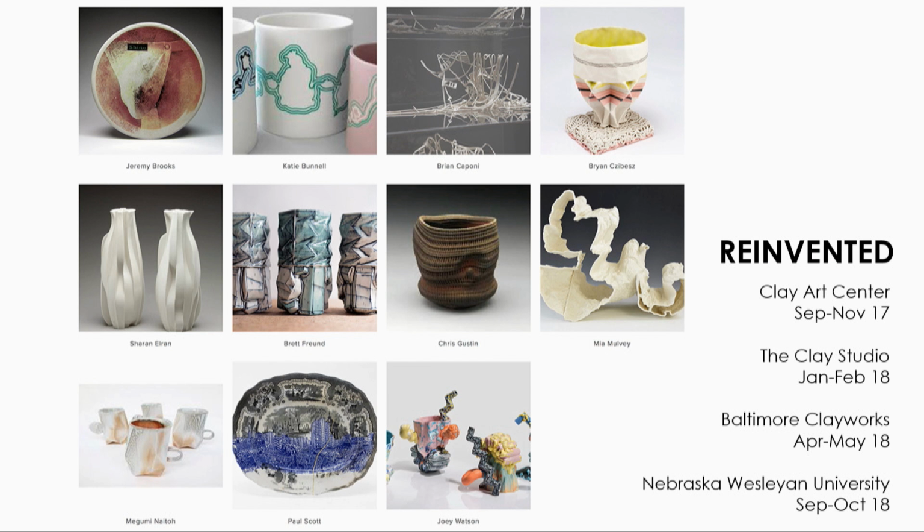The exhibition Reinvented that started at Clay Arts Center in Portchester had 12 people that did this pretty perfectly. I was looking for ceramicists that really blended the two without having one stronger than the other. So let's see, for example, Shayron Alron, the middle left, that's called his Unlimited series. He had a 16-part mold that he could rearrange every single time, and he only makes one of each combination. There are over 7 billion variations, one for every person on the planet.